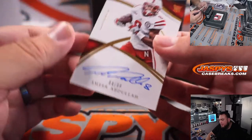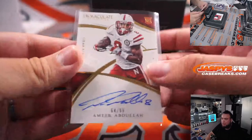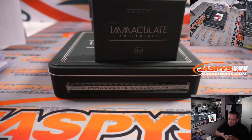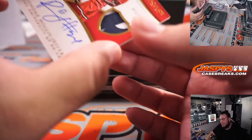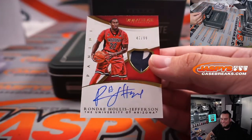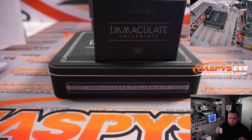We have an Amir Abdullah, 64. Spot 4 going to Jonathan. Autograph. Amir Abdullah out of Nebraska, a Cornhusker. And last one here is a patch autograph, Rondé Hollis Jefferson. 47. Nice break for 4 and 7. Jonathan with that one as well.